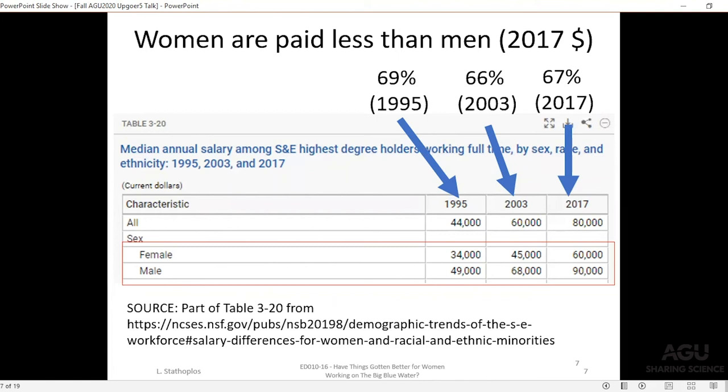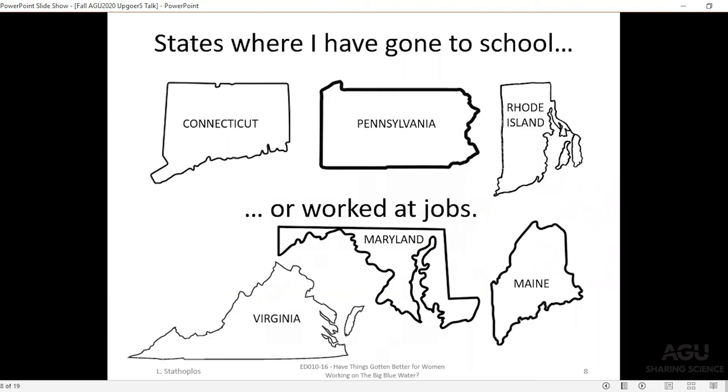I have gone to school in 3 states and worked at jobs in 3 others. In some of these places, there were women in the top jobs, but in others, there were only men. The men at the schools I went to acted worse than the men at the jobs I worked.